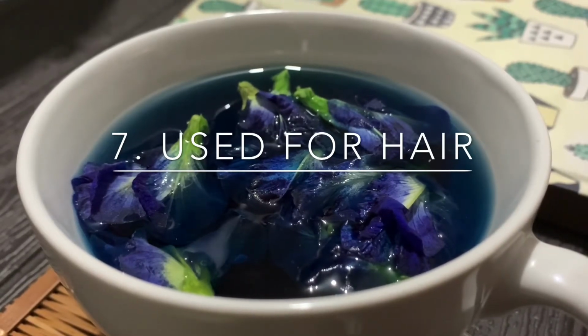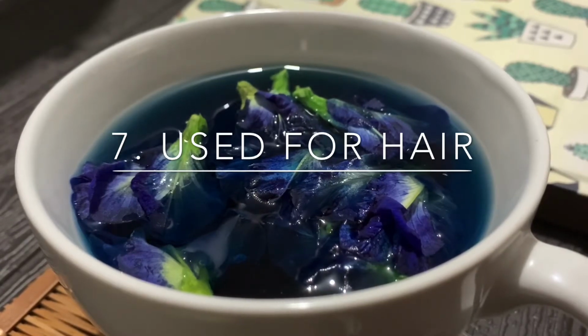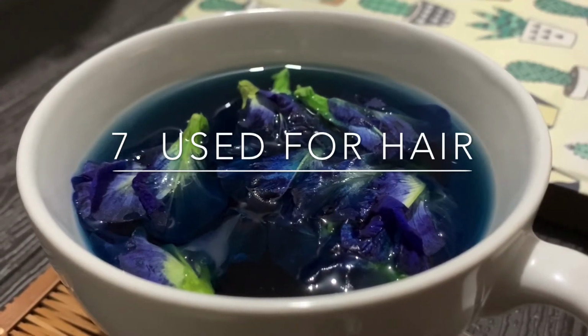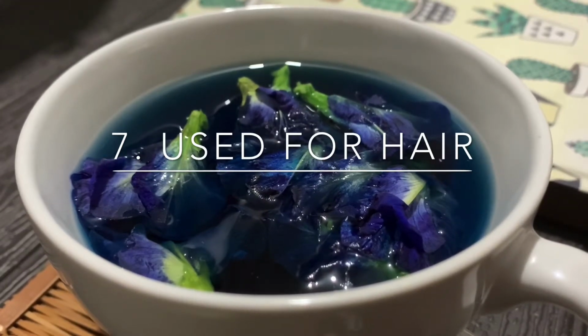Benefit number 5, lowers blood pressure. Patients who suffer from high blood pressure or hypertension can take the blue butterfly pea tea to control the same.